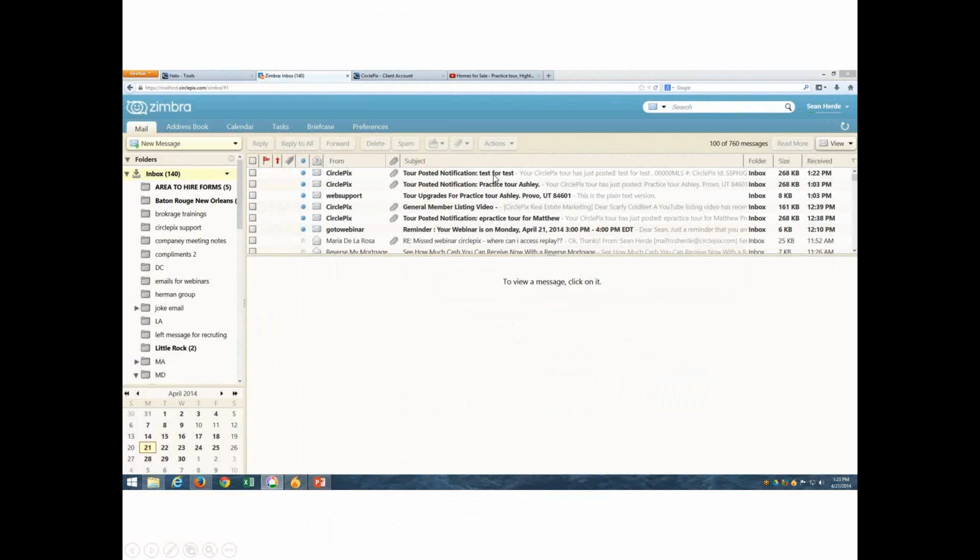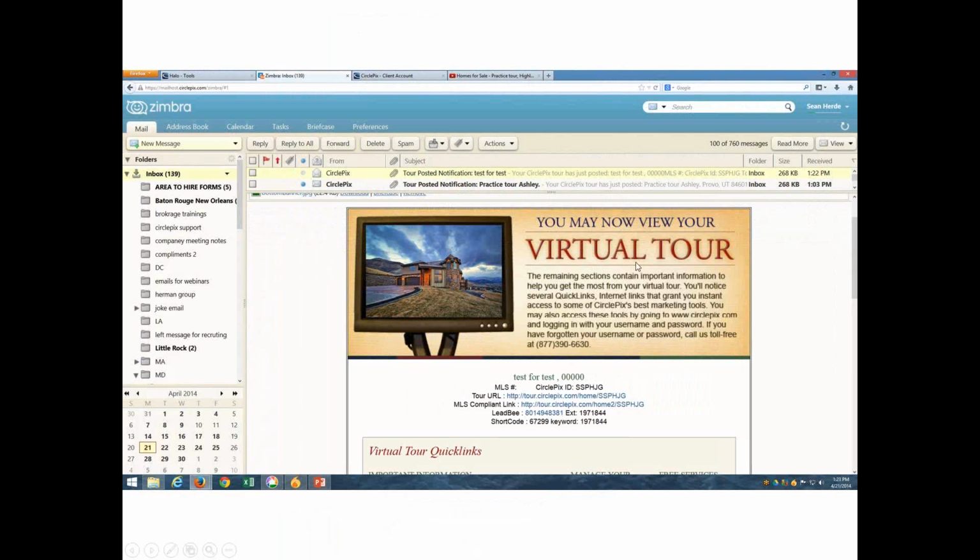It'll say the address of the property. So I'll click on that email. It opens the email. It says you may now view your virtual tour. So I can click on this link right here. Listen, you can also use this link for many other things.